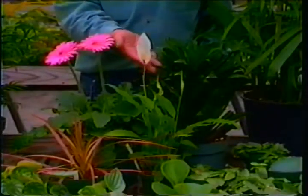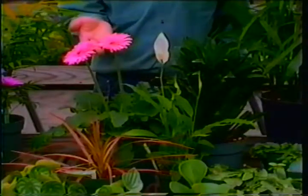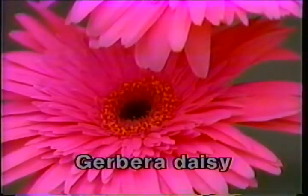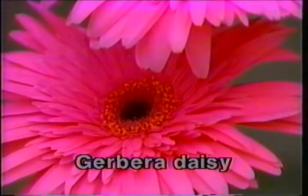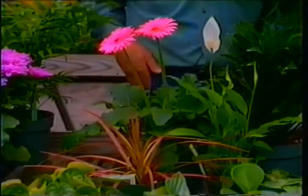But in addition to the bamboo palm, here's a very nice one too. This is a dracaena, and as we talk about dracaenas, you'll see several different leaf styles and also variegations in the leaf. This is one called Janet Craig, and it has a broader leaf than most. And look at the beautiful flowers. These are the Gerbera daisies. What a gorgeous plant to have in the home, and it does a really great job of removing trichloroethylene in the home. So in addition to beautiful foliage, you have the gorgeous flower, too.